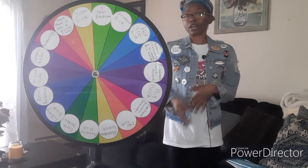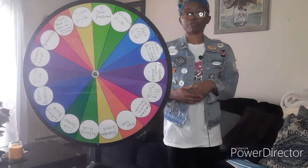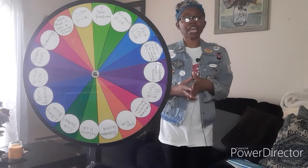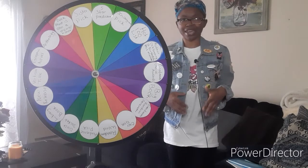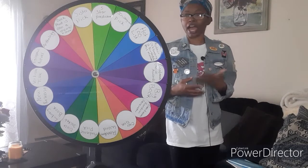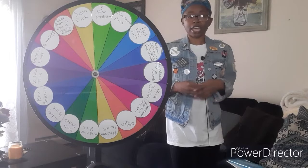So my wheel is very straightforward and to the point. I came up with several different prompts. I used to do this digitally online, but I never was consistent with it. So I'm hoping this year I can be consistent with spinning the wheel. And so I've come up with a few new prompts since then.